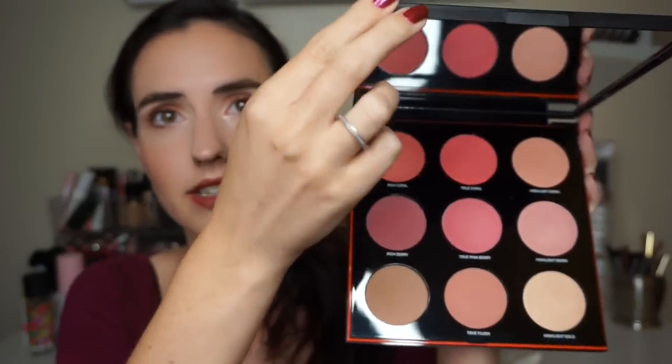This big giant palette is from Smashbox. I think this was maybe from their holiday collection last year. It's a face palette, but it's mainly blushes. It's humongous. I do think this palette is really nice. It has a beautiful mirror. The packaging's really nice. I do like the shades. I like the powders. It's just so big.